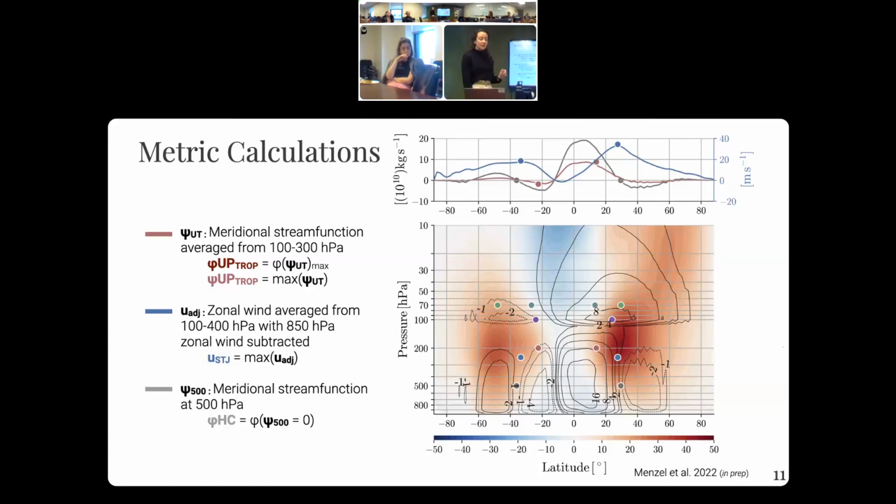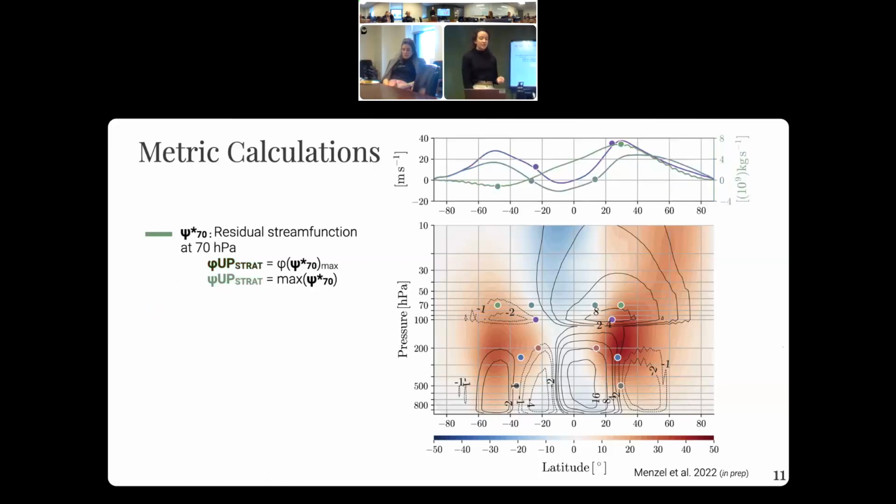For the stratospheric metrics, we actually have pretty analogous metrics. So in order to calculate the width and strength of the lower stratospheric upwelling, we find the residual stream function at 70 hectopascals. That's in the light green line. We find its latitude. That is also known as a turnaround latitude in all of the prior research. And then we calculate the magnitude of that stream function at those latitudes, and that is our strength. And so the strength of the upwelling is very comparable to the upward mass flux calculation.